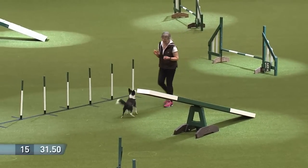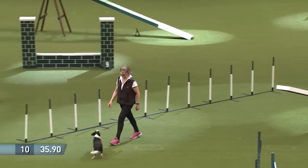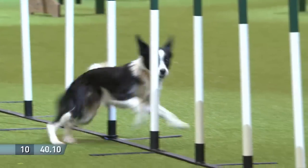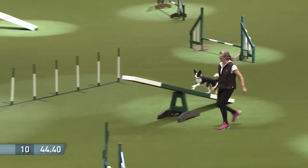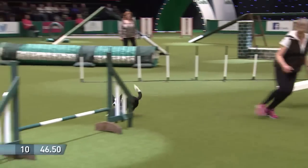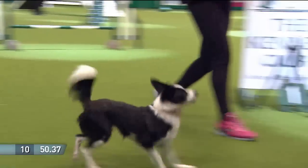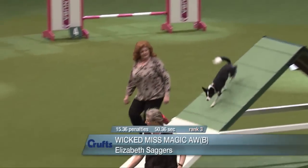Yeah. That is, I think... She came out of the weave. Out of the weave too soon. There we go, going back again. Neatly done now. Of course, it's cost an awful lot of time and five faults. Little dog can only just weigh down the seesaw. And over they go. There we are, 50.37. 10 penalties. Yes, plenty of time to bring this dog on.